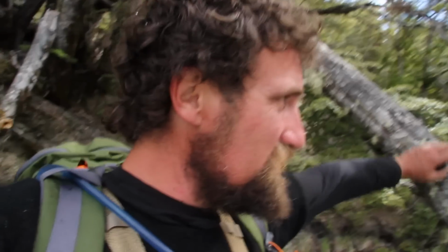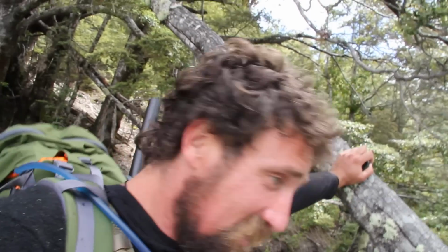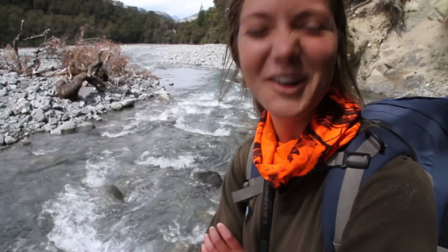I reckon this is the point of no return, and we're going to get wet feet. That's something to think about actually. Is it worth possibly breaking a leg or twisting an ankle just to keep your feet dry, or do you just charge across the river, or do you take your shoes and socks off? Just charge across. Yeah.